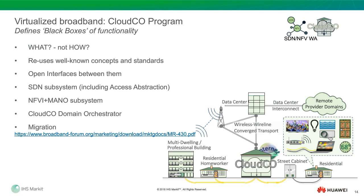It's important to note that early on in the Broadband Forum Cloud program, we made a decision that it was also essential to address the coexistence with and the migration from the legacy broadband systems to the new architectural framework.